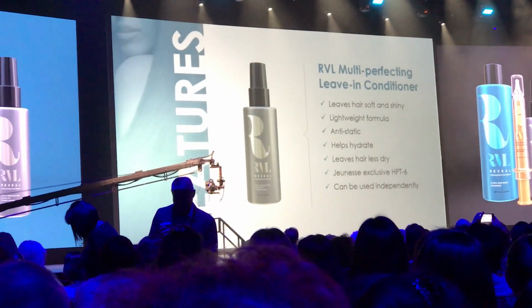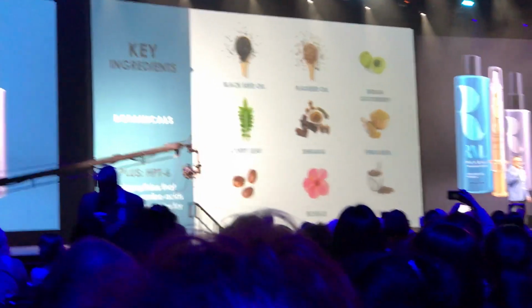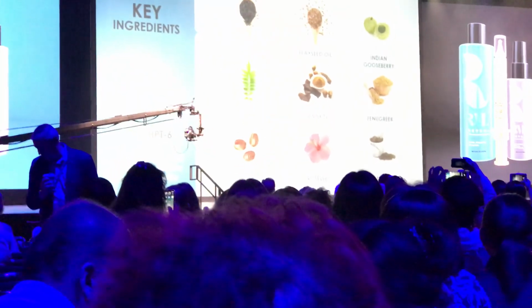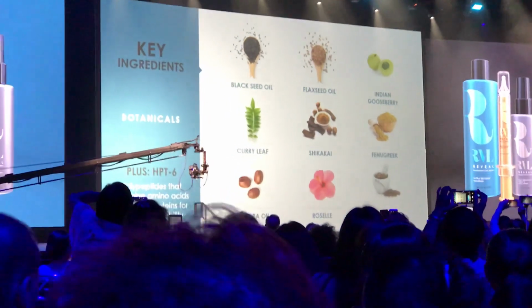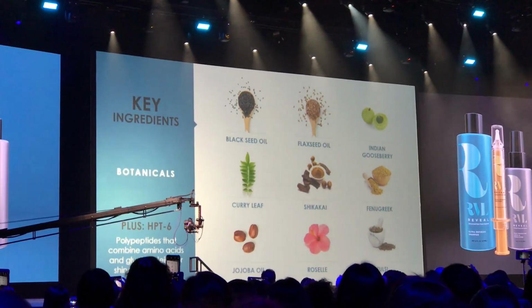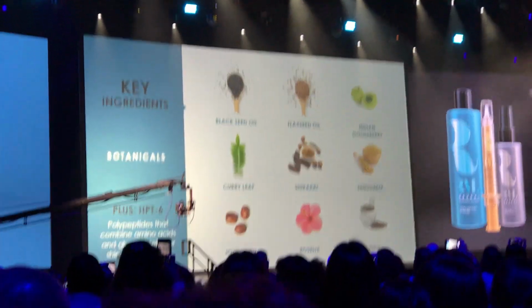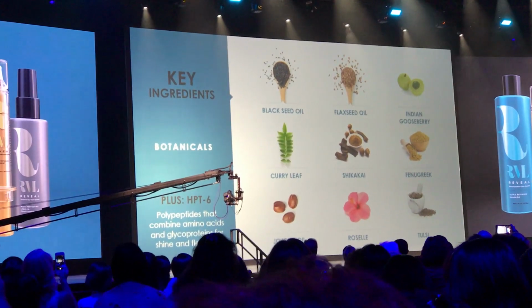So now, let me show you some of the botanicals. Look how gorgeous. I mean, botanicals are always gorgeous. So you'll see that we have black seed and flaxseed. I like that they rhyme. We've got Indian gooseberry, curry leaf, shikakai. I'm not going to say that twice. Fenugreek, jojoba, roselle, and tulsi. All of these botanicals are included in here too.